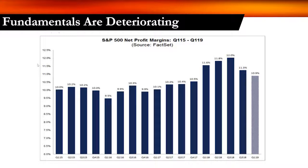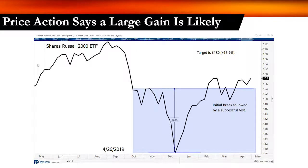And net profit margins are contracting. This is a sign of higher cost in the system. This is potentially inflationary, but it's also not a problem we need to deal with tomorrow. This is a longer term problem. It indicates when that next bear market comes, it's going to be deep. We just don't know when it's going to come. Price action says a large gain is possible.